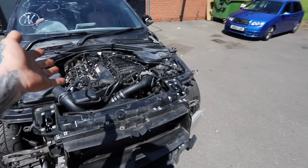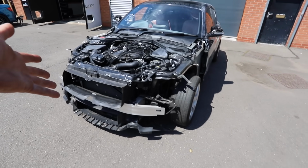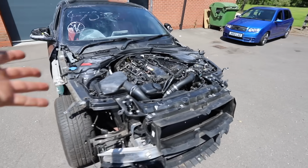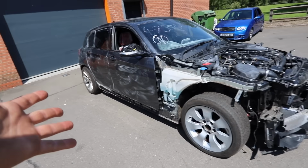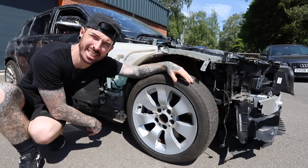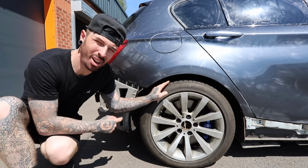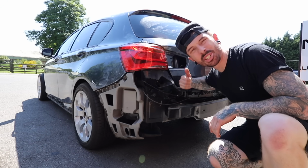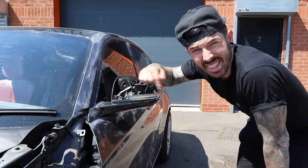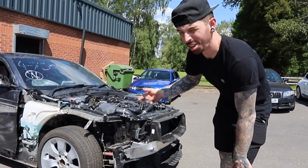Now, before I go through how much I actually got this thing for, and what exactly has happened, or what I think's happened to it, we're going to talk about what I actually got for my money. And well, by the looks of it, it's not a lot. It's got this old 17-inch BMW wheel on the front, and it's got these 17-inch BMW wheels on the back. There's no exhaust, there's no rear bumper, there's no side skirts, there's no mirror caps, there's no front bumper, no wings, no bonnets, and no headlights.